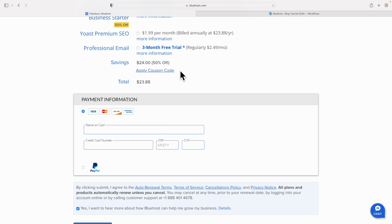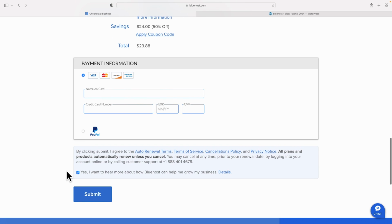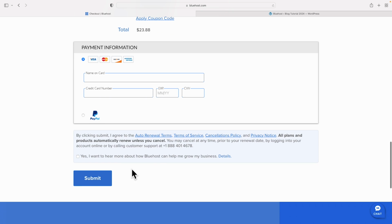So it says apply coupon code, but we've already used the link, which functions as the coupon code, so nothing to do there. So you have a website for a full year for under $24, not bad at all. We're just gonna go ahead and fill in payment information now, uncheck this so you don't get emails from them, and then click on submit.